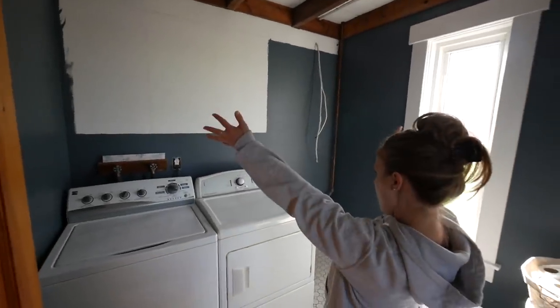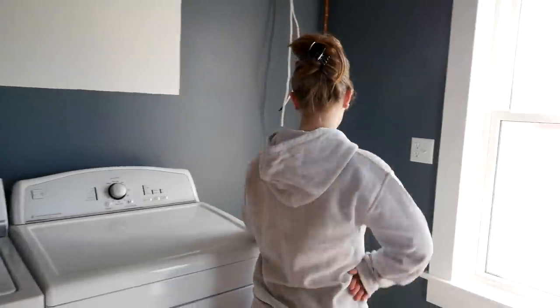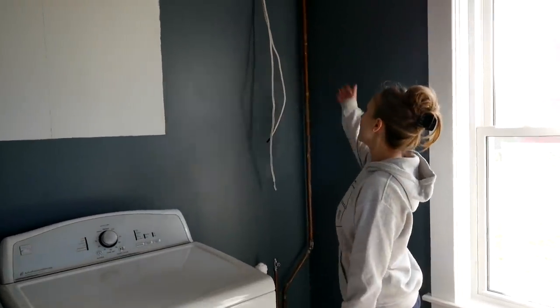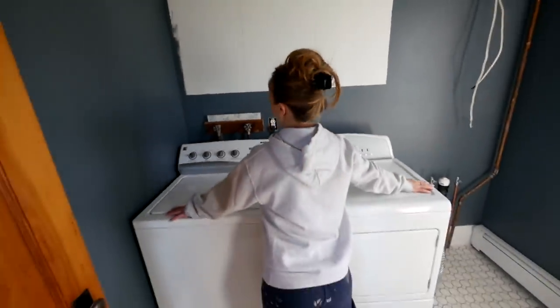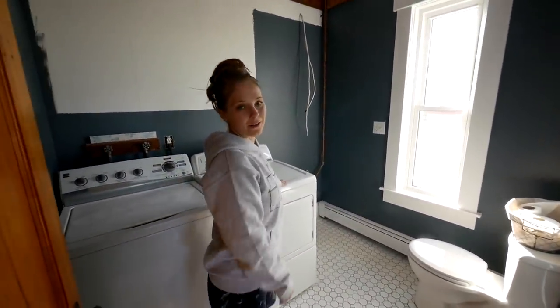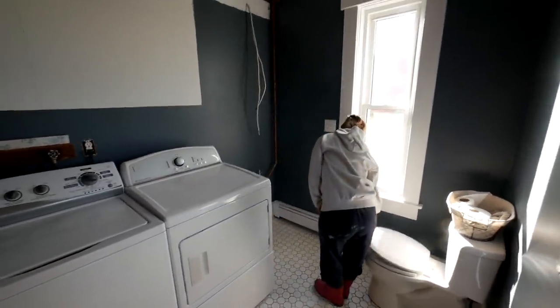On next episode, we're gonna finish off this phase, the grand reveal. Looking forward to having a nice, beautiful sink and storage and a beautiful mirror. I'm just excited to be able to do my laundry and have things back in order in the house. It'll be wonderful.